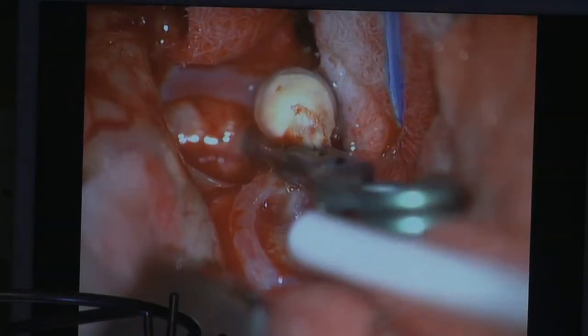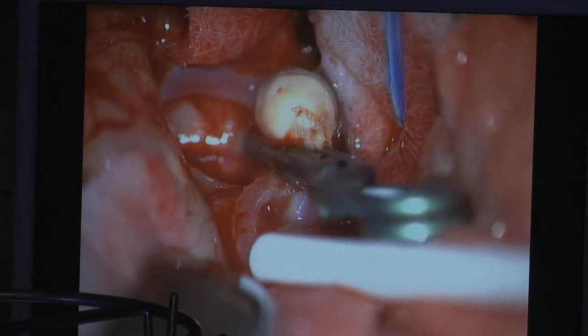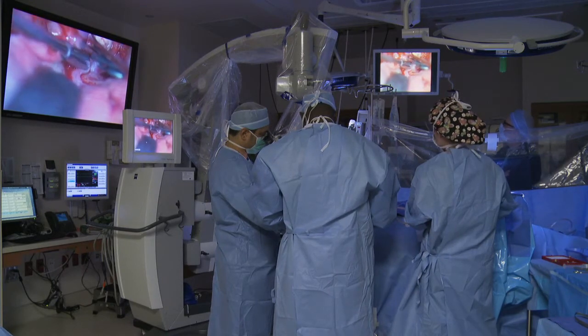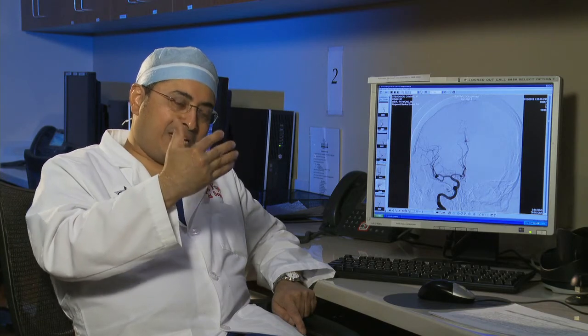When we say clipping an aneurysm, it means applying a titanium clip at the neck of the aneurysm to essentially prevent blood from flowing into the dome of the aneurysm. So when we strangulate the aneurysm's neck, it prevents blood flow, which obviously prevents a rupture.